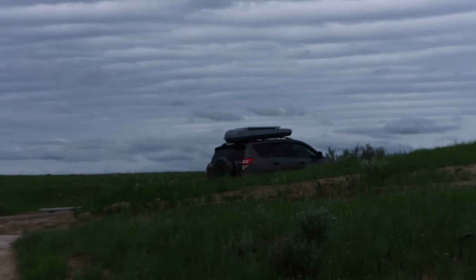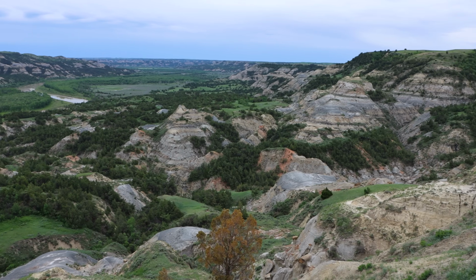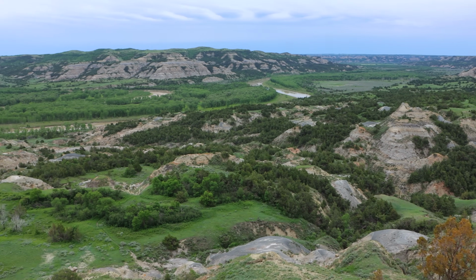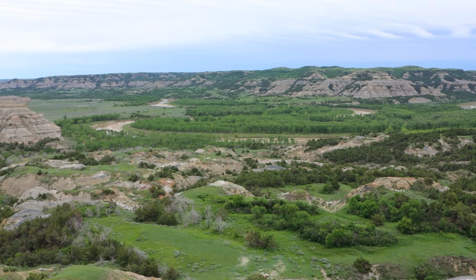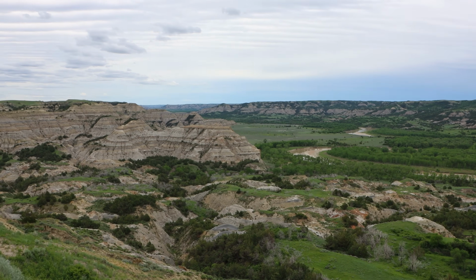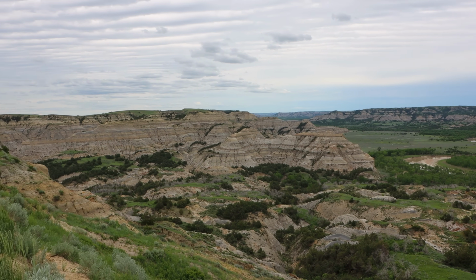And finally, we're home. But before I get back in the car, I wanted to show you guys one last view from this spot, from Oxbow Overlook. Beautiful spot to spend a day wandering. And with that, I'm done with the hike and done with this trip, actually, but I'll talk a little bit more about that in a minute.